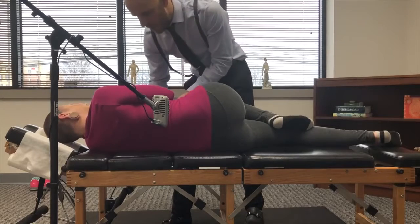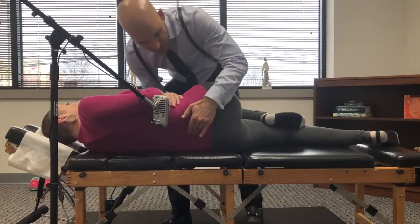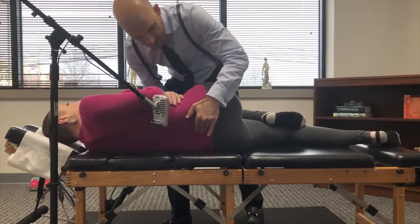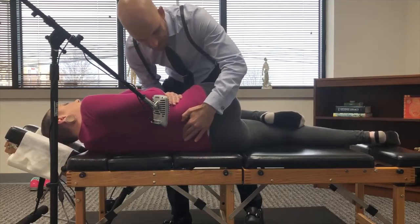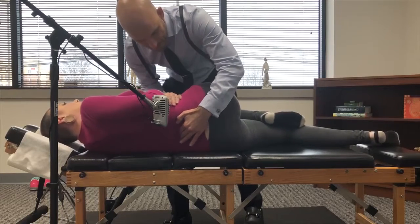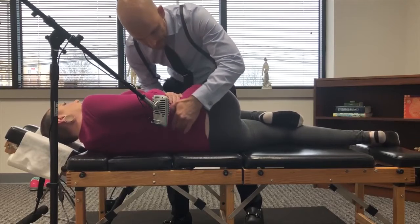Yes. All right, so we're going to do this side now, okay? Okay. We're going to do the lumbar. Let's find the segment here first. So we got the sacrum. This would be 5. Here's 4. Here's 3. Here's 2. Good.